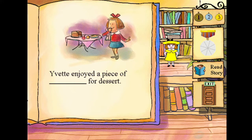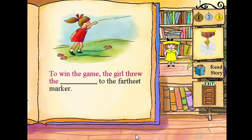Yvette enjoyed a piece of... for dessert. Choose a word. Star, of course. Pie. Yvette enjoyed a piece of pie for dessert. To win the game, the girl threw the... to the farthest marker. Dart. To win the game, the girl threw the dart to the farthest marker.